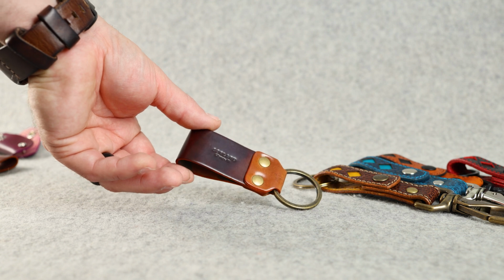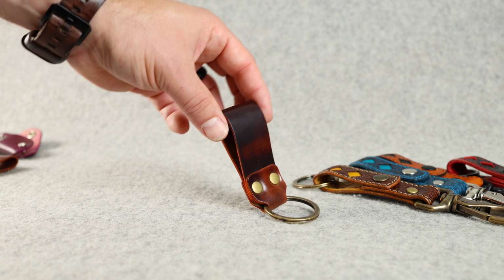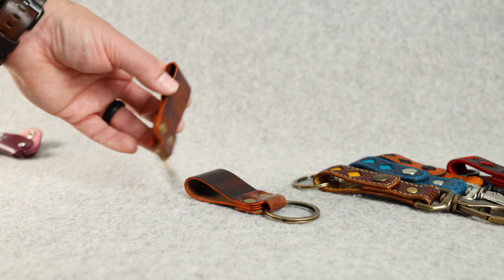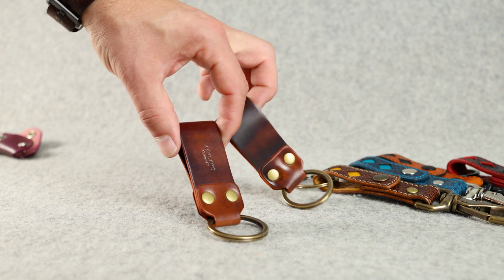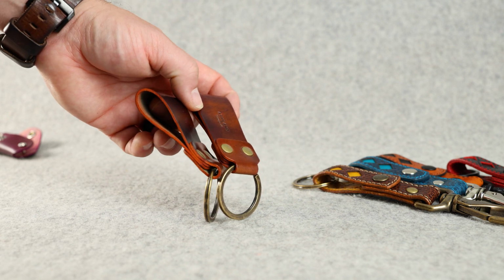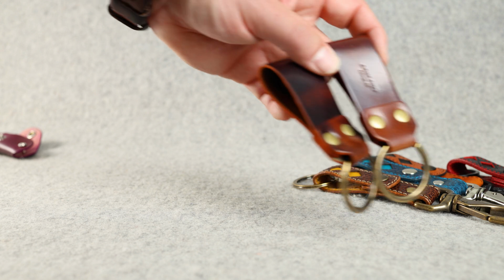This is our key fob loop, and this is made in marbled color 8 shell cordovan. There is some random variance in the marbled color 8 that I mentioned earlier in the wallets, but you can see the difference right here for these two pieces. Sometimes it's a little bit lighter, sometimes it's a little bit darker, and each of them are going to be a little bit different.